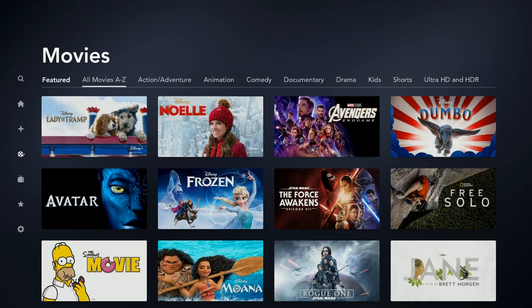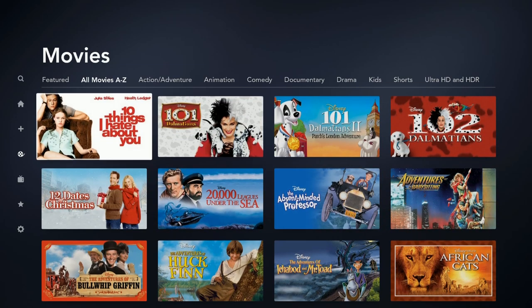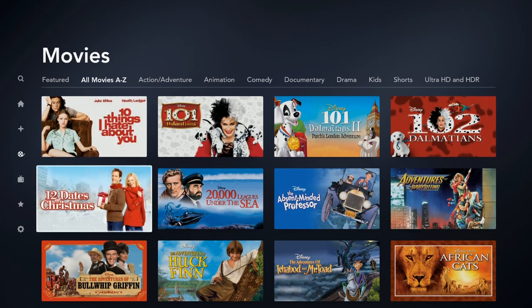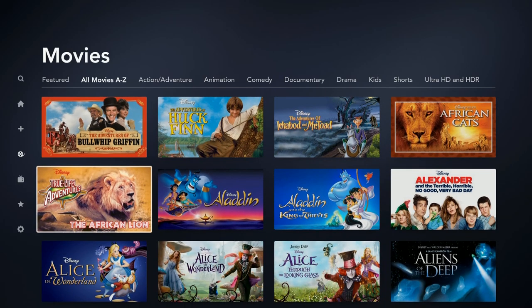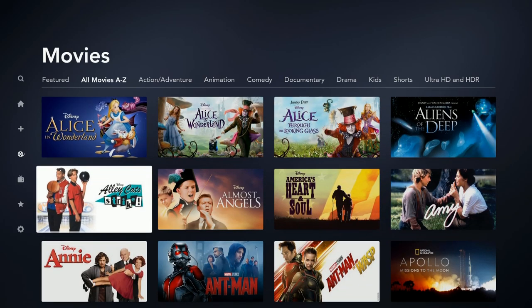I love looking at the all A to Z, and you're going to want to do this because this is a brand new service. There's a whole bunch of different movies that you can choose from and look at. Everything from 10 Things I Hate About You, 20,000 Leagues Under the Sea, Adventures of Huck Finn, Ichabod and Mr. Toad. There are so many great movies that are in Disney Plus right now.